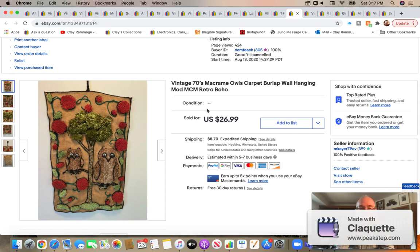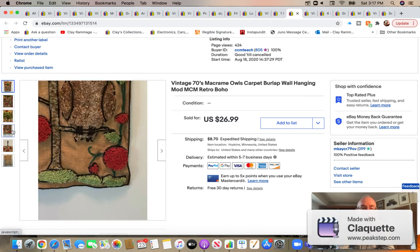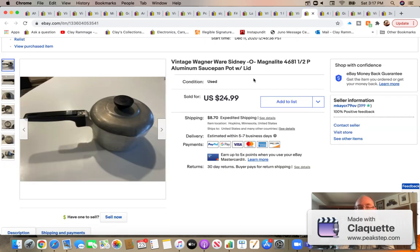Yeah, my uncle owned a carpet company, so there was a lot of carpet scraps that she could use to make these kind of vintage wall hangings. So pretty cool, but family didn't want it, and so off it goes. And the lady that got it sent me a message saying how much she loved it, and thanks for sharing my grandma's macrame with her.